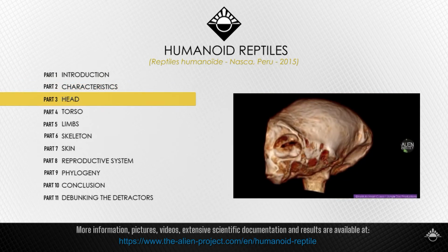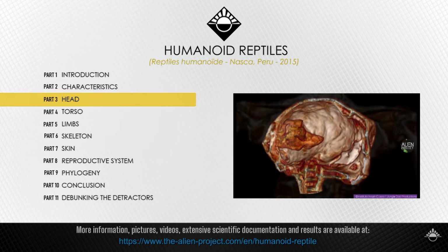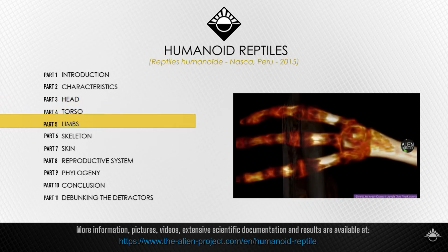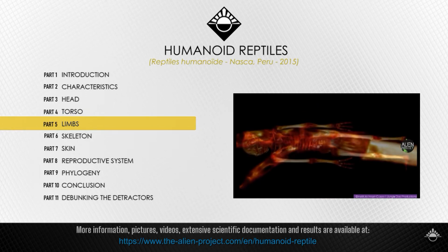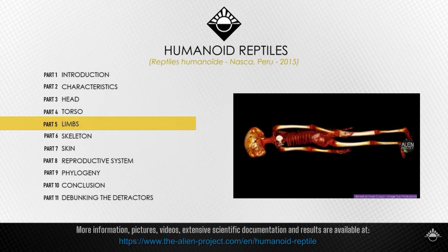We will take a closer look at the unique head structure of the humanoid reptiles, and continue to the unusual features of the torso. Then, we will inspect the tridactyl hands and feet, and the unique specialities of the limbs that set this species apart from any other known on Earth.